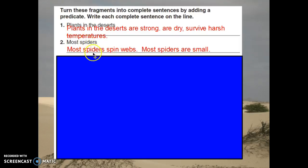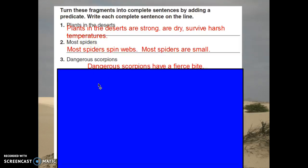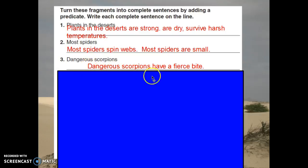Here we go. Number 3. Dangerous scorpions have a fierce bite. Make sure you have a capital letter at the beginning, a period at the end, and that you've added a verb. You could do lots of different verbs. As long as your sentence makes sense, you should be okay.